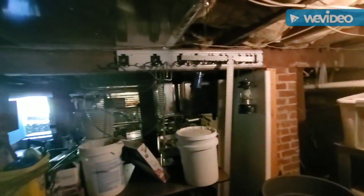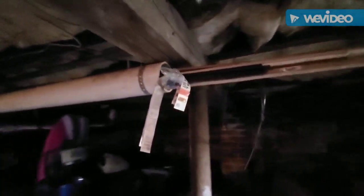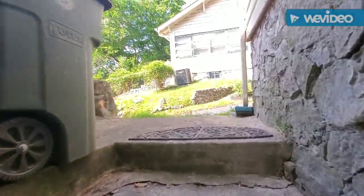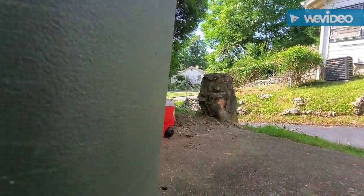And a little workshop area here. Foundation seems to be pretty sound. I'm not seeing a whole lot of makeshift pillars or anything like that, which is something we commonly see. Seems to be resting nicely and evenly, so that's fantastic. So crawl space is a plus here, it looks like to me. Just take another little peek around. Go ahead and shut this up.